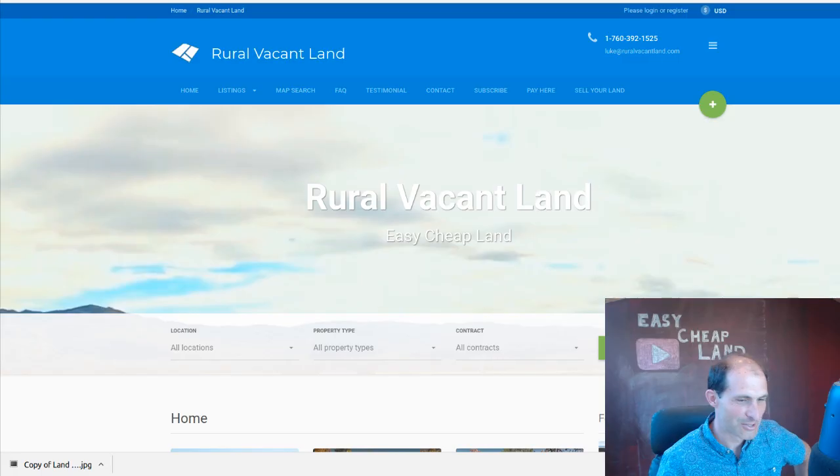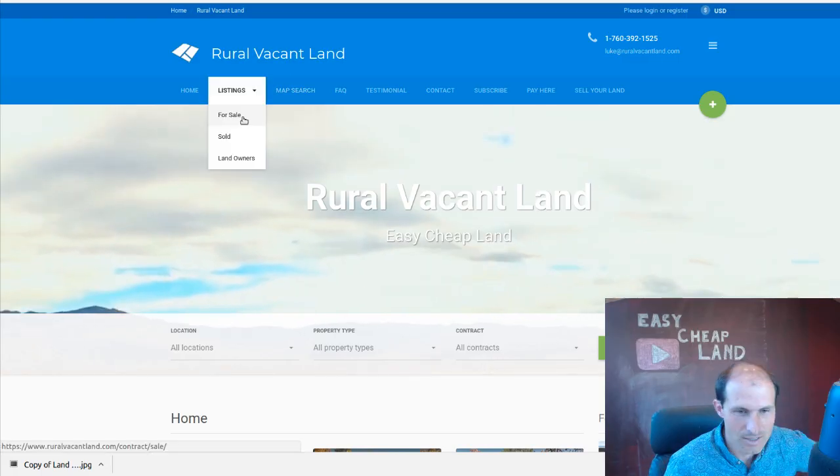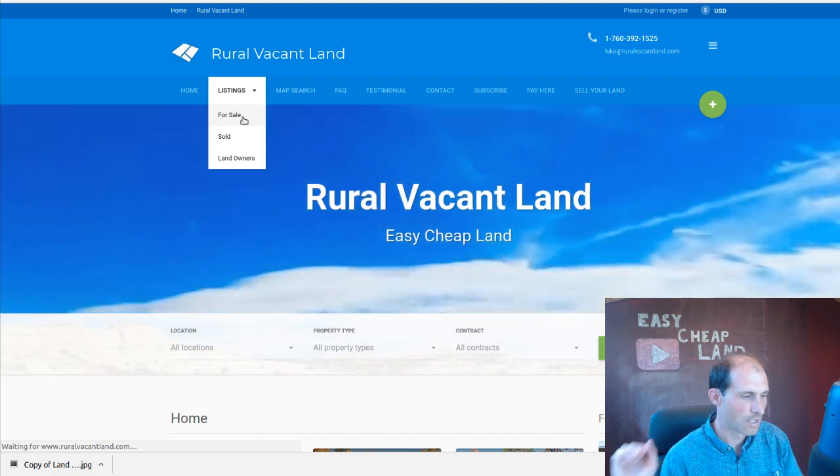So let's hop to it. Let's jump into the website and take a look at what I've got, what's up for sale on the website. Too many buttons. Okay, here we go. So here's the website. Let's look at listings. Let's see what's up for sale. We're on RuralVacantLand.com.